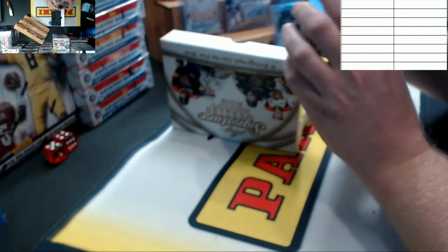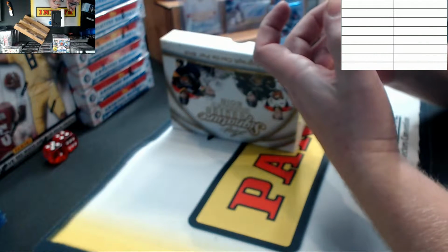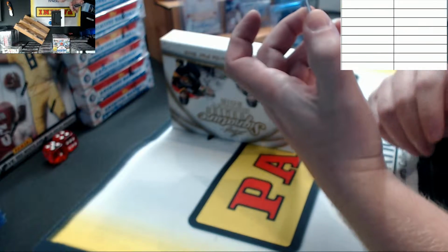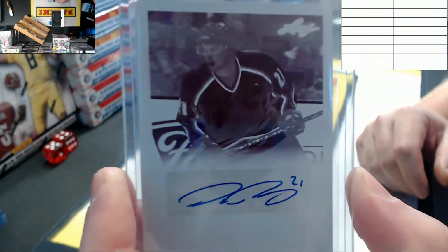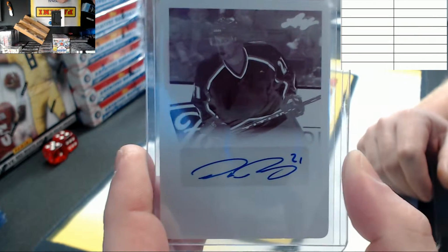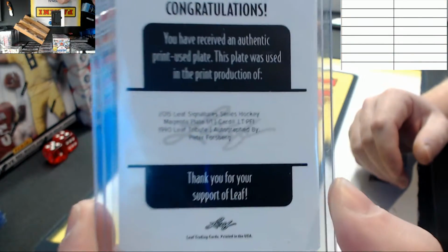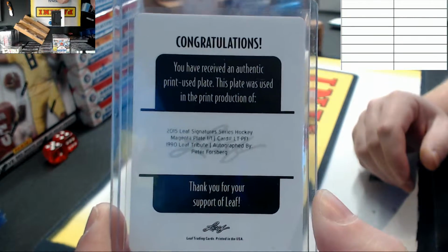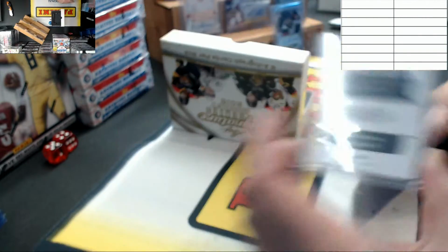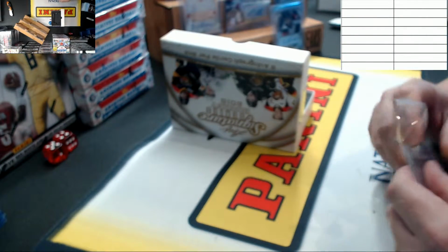And last card in the box, 2015 Leaf Signature Series Hockey Magenta Plate, 1 of 1, 1990 Leaf Tribute, Peter Forsberg. Ho! Peter Forsberg. That's a name I know. Peter Forsberg, 1 of 1 plate auto. That's your boy, Mile High?